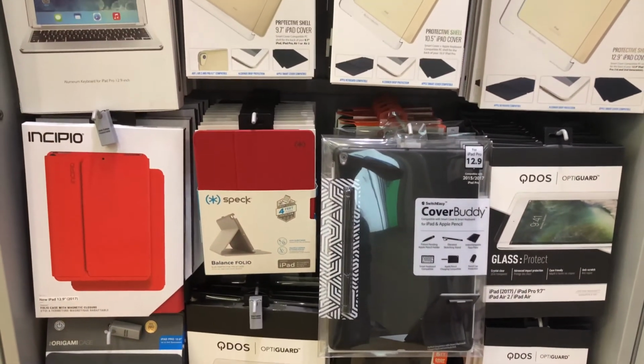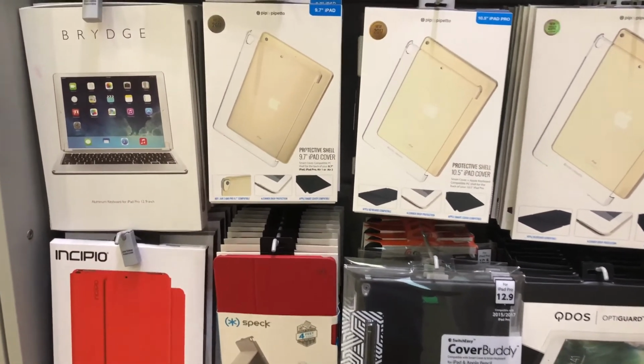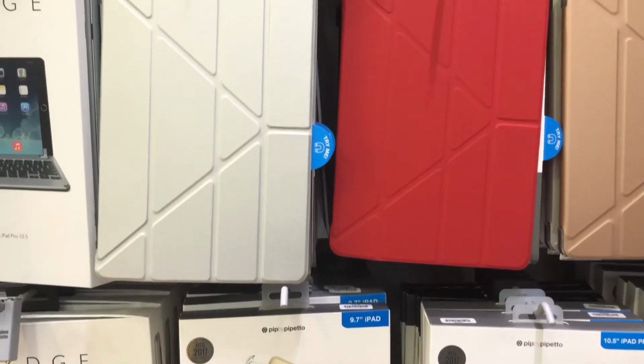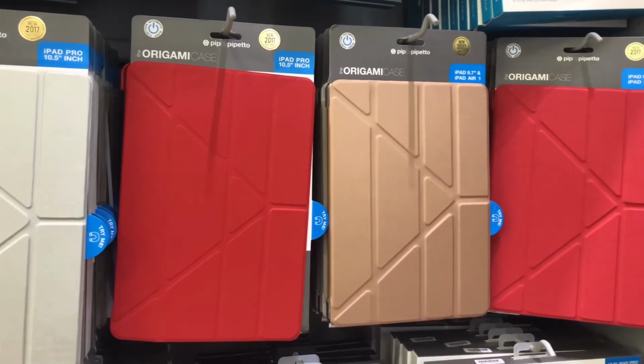So yeah, these are also in store that you can go check out. They have a bunch of different things ranging from covers to phone covers to iPad covers to MacBook covers. So yeah, you can definitely go check this out as well in your iStore. So I'm gonna use an example of one of these covers.